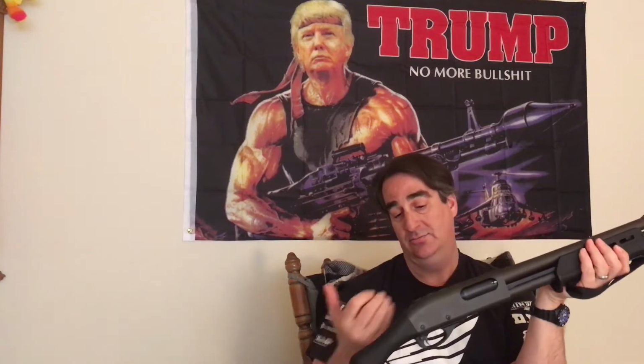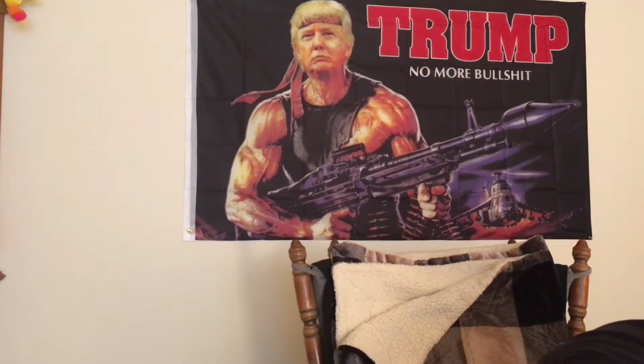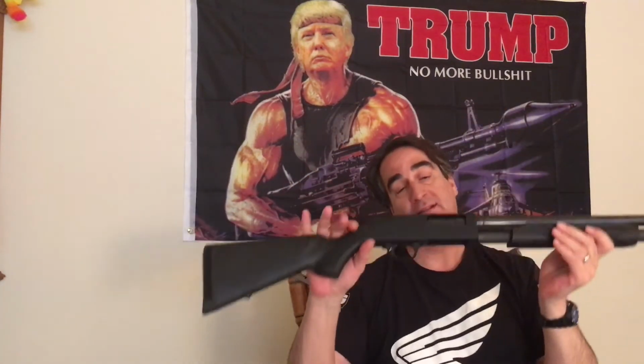You can really feel it in the TAC 14 too, because you've got this short bird's head grip and you're picking up the weight right there. So there's a weight difference in the receiver, where this is an alloy, this is a lot lighter. This is an alloy receiver, okay?